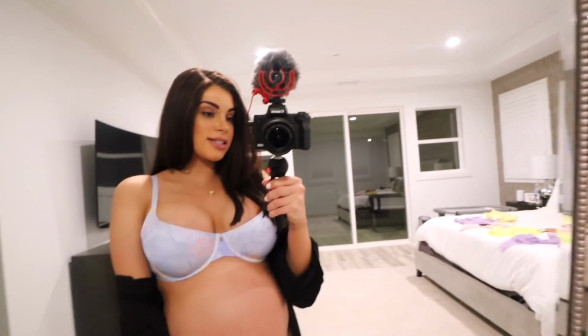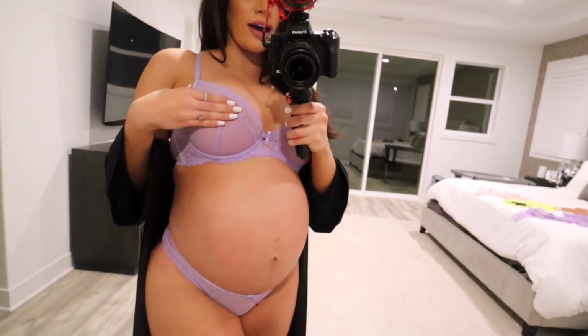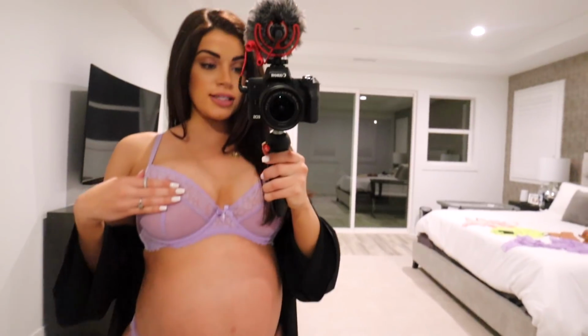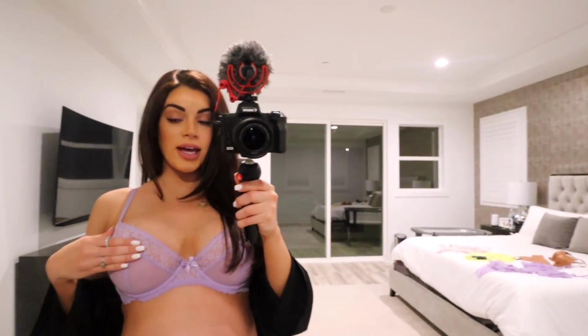And yeah, this is the next set. I love it. This lavender set is so pretty, you guys. Look at the detailing on the bra. The lace is absolutely beautiful and the bra is so comfortable. It does have underwire, so you still have a lot of support. And then you have the matching lace panties as well, but I am loving this bra. They actually sent me this set in that neon yellow, if you guys can see it on the bed. So I'm gonna try on the neon yellow as well.